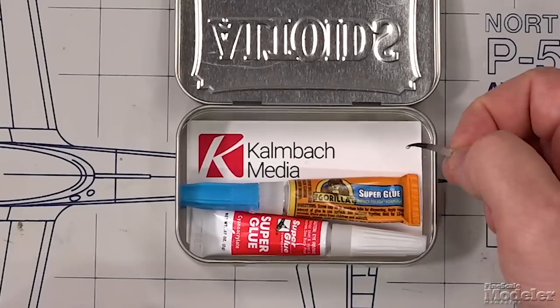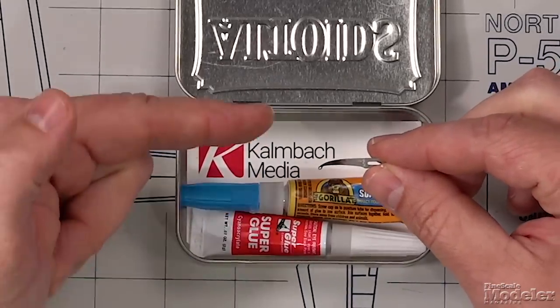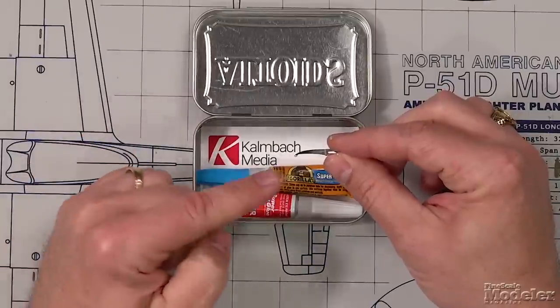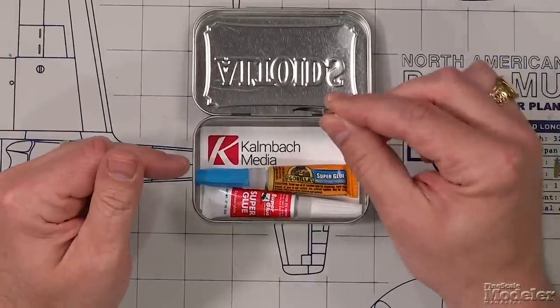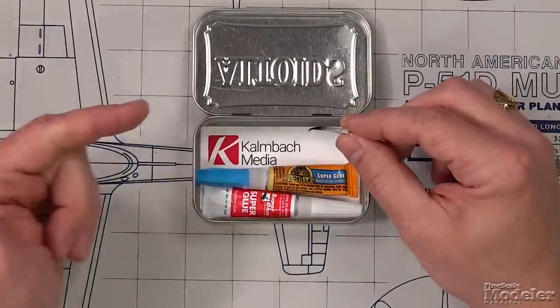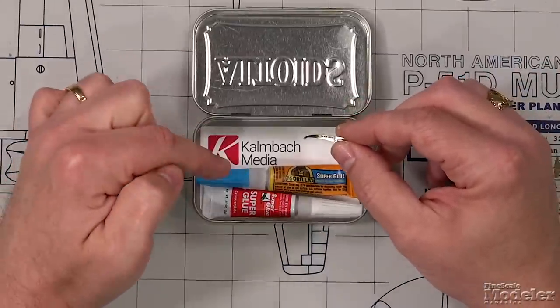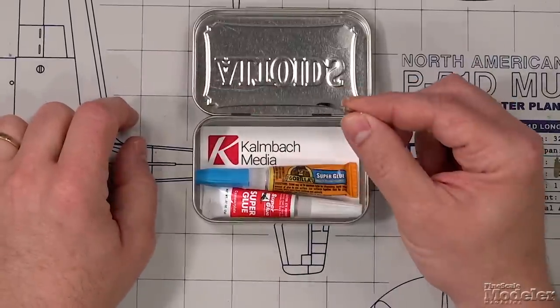I recommend glue loopers. Now, you don't have to put a new glue looper in here, but an old one that you're not afraid of losing. You perform some repairs at the show and then you toss it in the trash and then replace it, remember to replace it, that'll work well for you in your field kit.